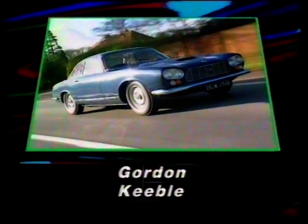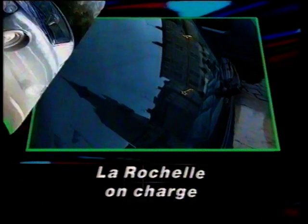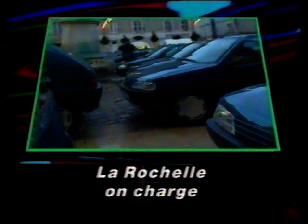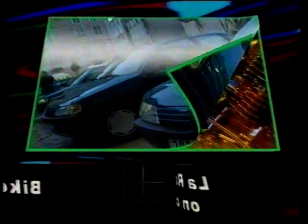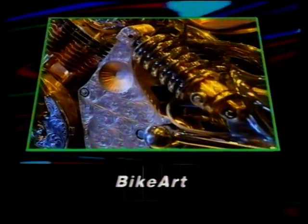This week on Top Gear, Quentin Wilson's driving an extremely fast tortoise. Michel Newman's in a French town heaving with electric cars. And Steve Berry's found the 1994 equivalent of a pile of bricks.